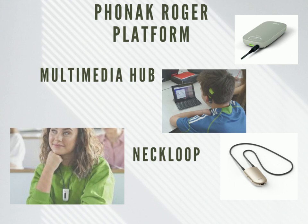And just a quick look at other Roger equipment that can be used in the classroom in conjunction with the Roger Soundfield system include the Multimedia Hub. This piece of equipment can be used to project media through the Digimaster Tower from a professor's laptop or tablet.